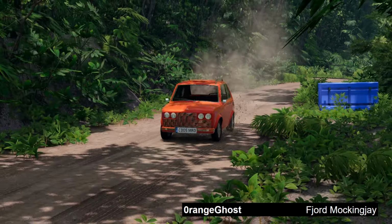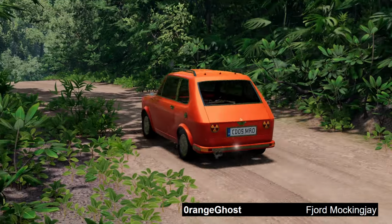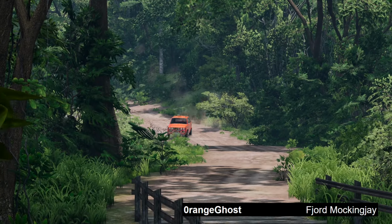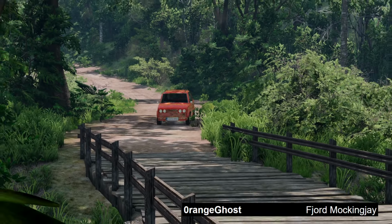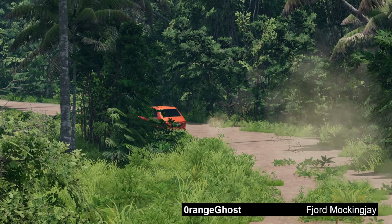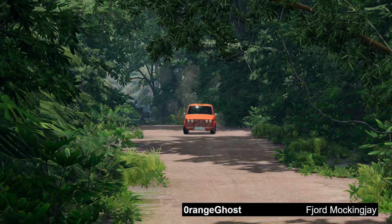Last on the road again after taking the first stage win by 2.7 seconds, Orange Ghost in the second Ford Mockingjay would be pushing to keep their flawless streak of stage wins going while trying to take back-to-back rally wins from Utah to here in Jungle Rock Island.